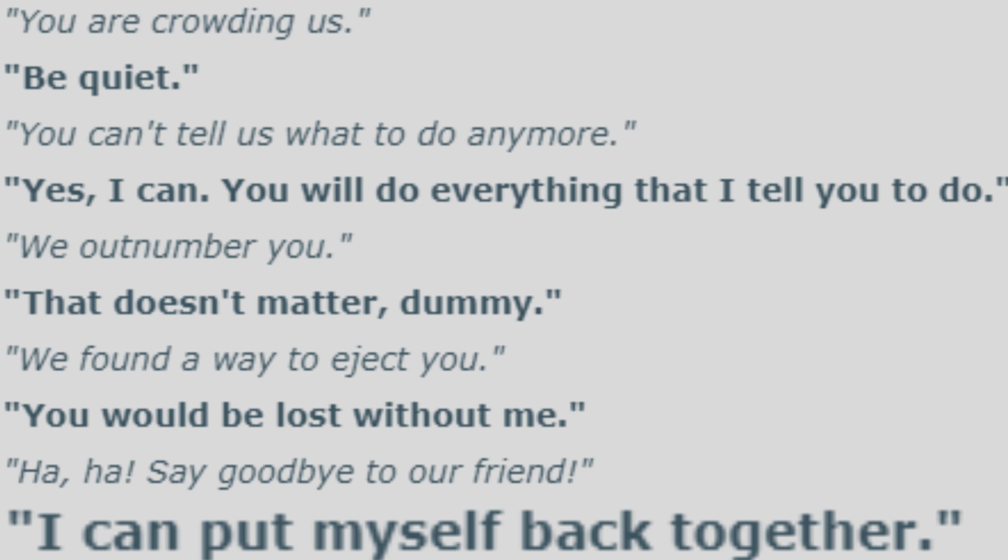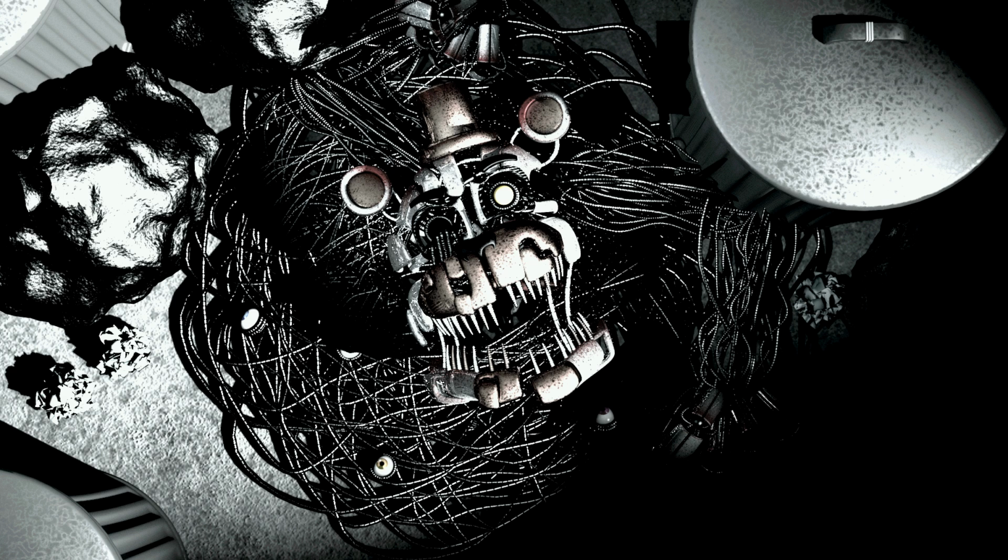Ennard, aka Funtime Freddy, had a conversation with Baby. Baby got kicked out of the group. Baby got ejected from the original Ennard, and then Baby went somewhere to repair herself, which is how we see her in Five Nights at Freddy's 6. Molten Freddy does exactly the same. His appearance has changed because he's gone to find parts as well.